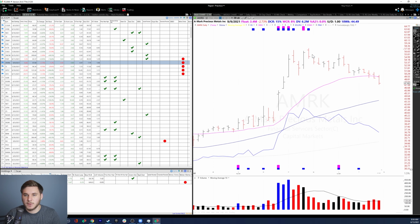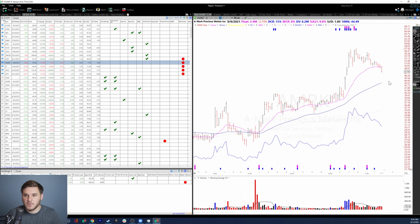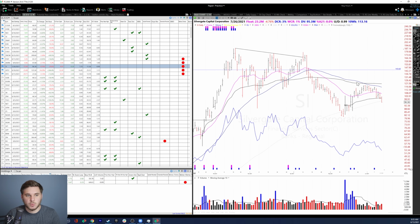AMRK just kind of still pulling back here, not a great end to the week on this Friday, and these 3 down days are on higher volume, so maybe a pullback to the 50s in order, but we'll see what happens if we can kind of form up a reversal next week.